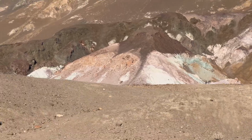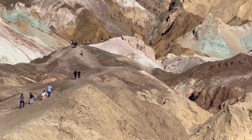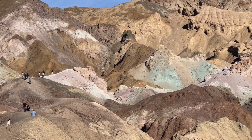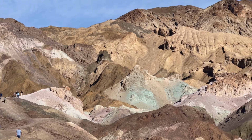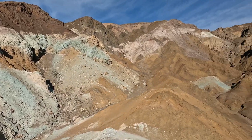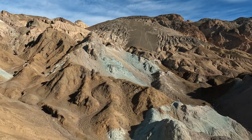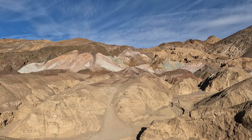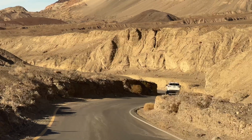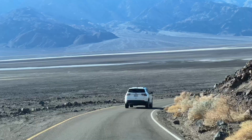The real treat, though, is the Artist Palette, which is about 5 miles into the drive. Here you'll see tinges of red, orange, yellow, pink, blue, and green. These colors are from the volcanic deposits, which are rich in chloride and iron oxides. This is yet another shooting location from Star Wars, where R2-D2 heads through the wash. After this, you'll wind through a bunch of canyons before returning to the main road.